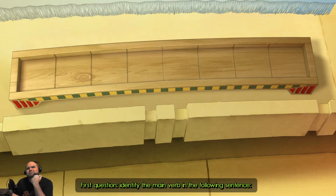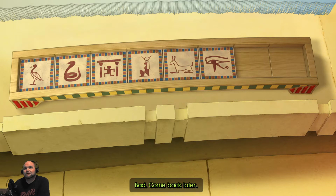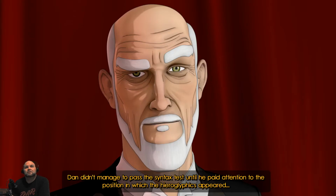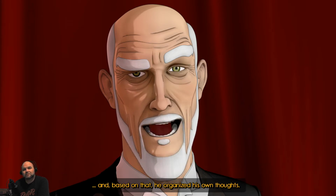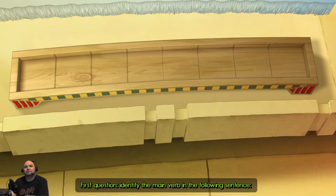I'm ready. First question. Identify the main verb in the following sentence. The twisted lines, but they're not there. The snip. Bad. I've got no clue. Dan didn't manage to pass the syntax test until he paid attention to the position in which the hieroglyphics appeared, and, based on that, he organized his own thoughts. I'm ready. First question. Identify the main verb in the following sentence.